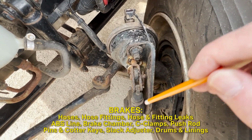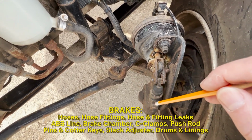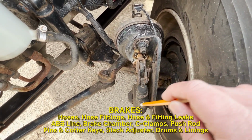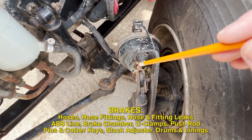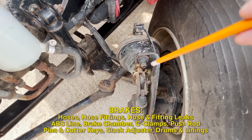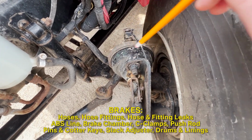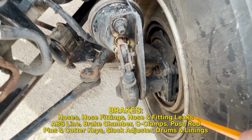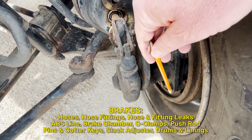Here at the bushing, it's properly greased. The metal here is not cracked, bent, or dented. There's no missing nuts or bolts at all. And it's also tight to this bracket here. It's not sagging or loose at all. So the slack adjuster, push rod, brake chamber, and the bracket here are all securely mounted, including the C-clamp as well. So now we'll talk about the brake drum here and also the linings inside here.